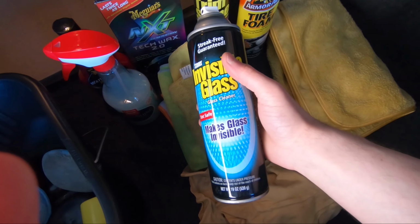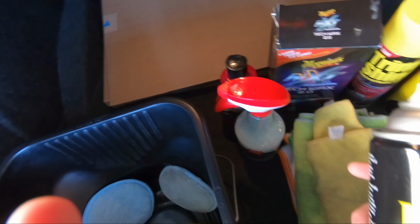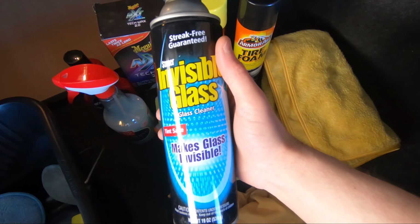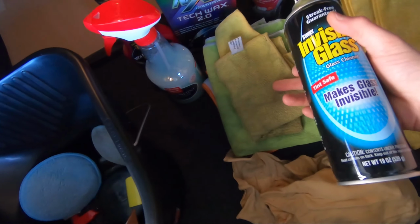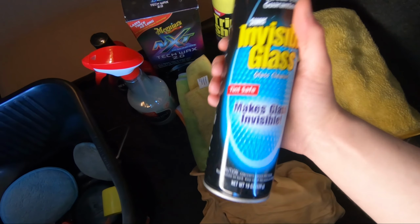It's primarily for glass, so if you have hard water deposits like I mentioned over there, or you just need to clean off your windshield and your windows after you've washed the car and you have some water streaks, this is perfect. I usually just use this with a paper towel, and it works fantastic, but you're welcome to use it with one of these. So this is kind of an all-purpose cleaner, but specifically for glass.